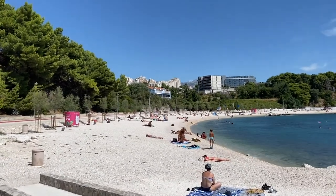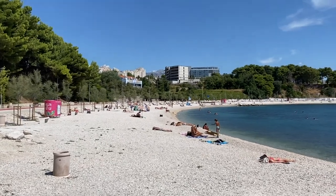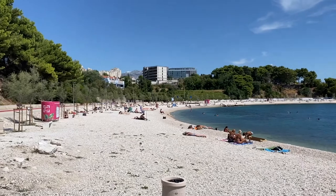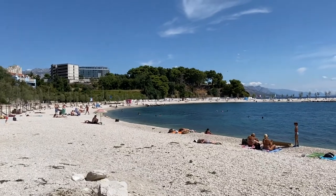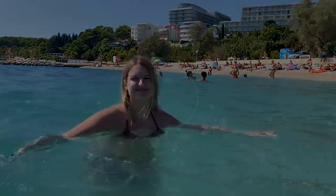They are quite pricey, especially compared to Greece, where we were before that. So you need to pay something like 50 or 60 pounds for 2 beds for the entire day. But if you're only spending 1 day on the beach in Split, I would say it's probably worth it.